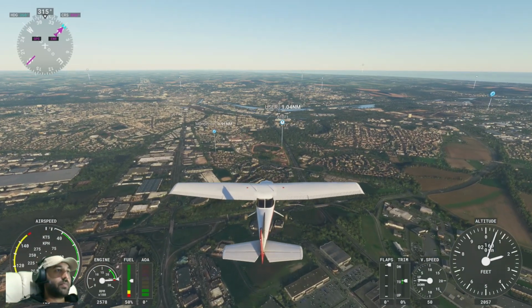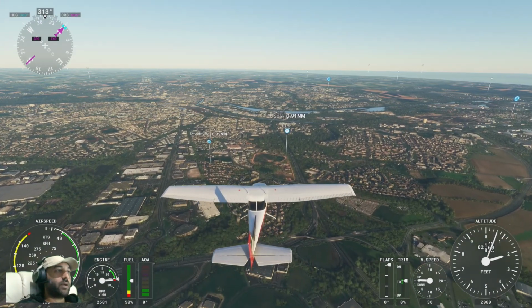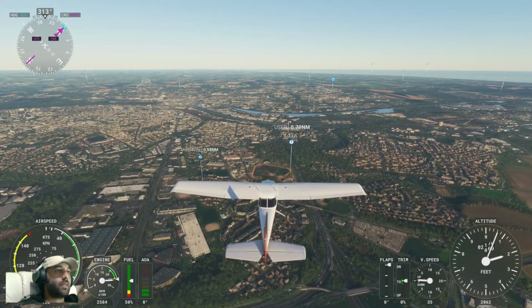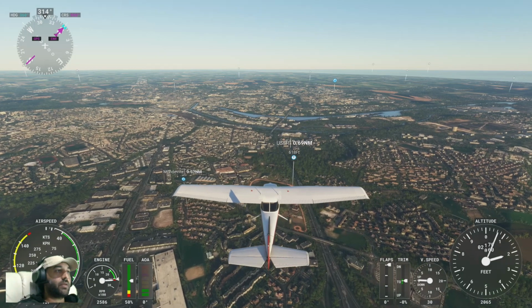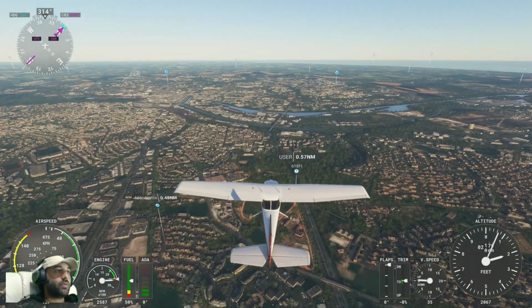Beautiful town, isn't it? Can't wait to see Paris, actually. I should have Le Tour d'Eiffel on my downloads, but whether or not it's installed, I don't know.